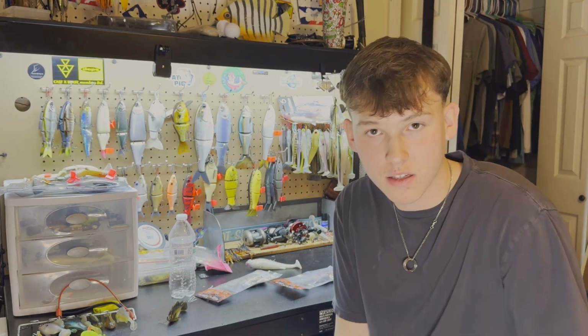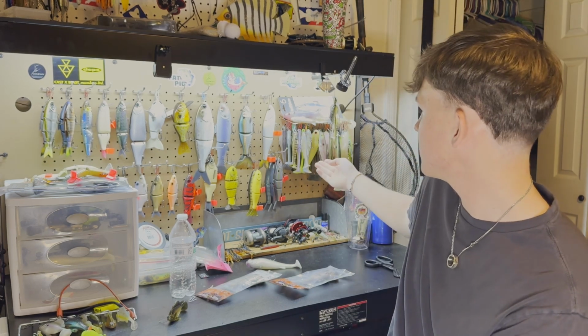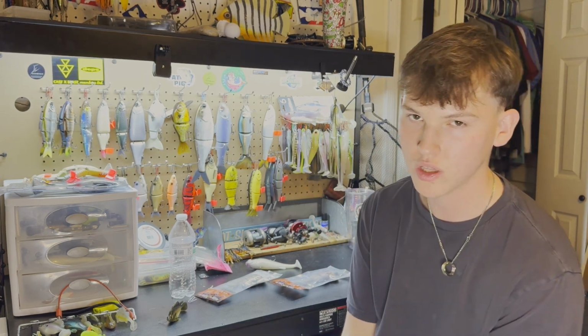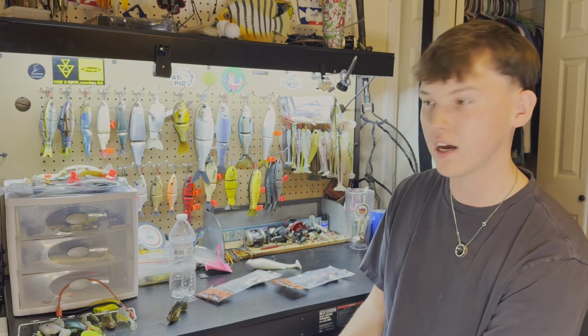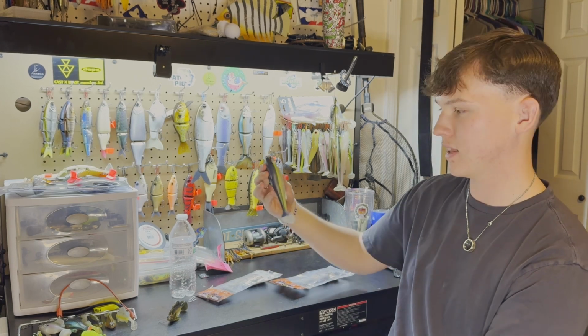All right, now on to the soft baits. Got quite a few right here in this little section. Most of them are Jacob's, only a couple are mine. So I'm just gonna show you a couple of each, couple colorways in each of the different brands we got. And starting off, we got the Hangover swim baits.